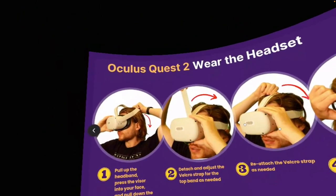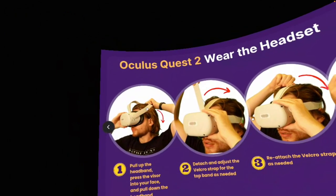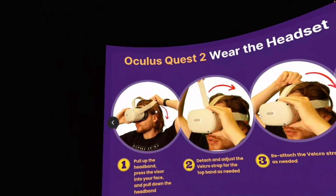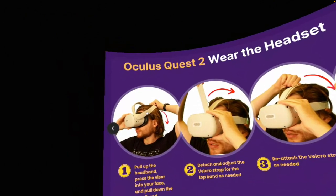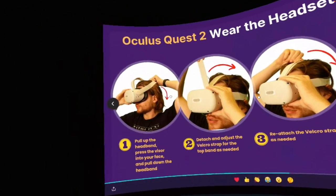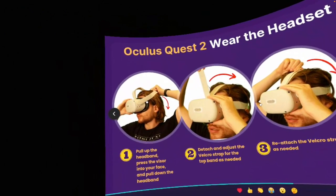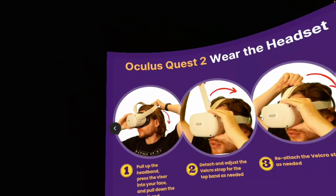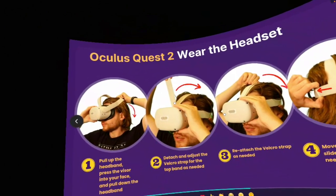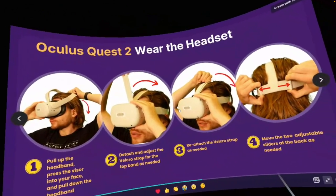To put on the Quest 2, similar principle, you want to pull up the headband so that the sides are 45 degrees. Just pull them up as high as they'll go, and it'll be about 45 degrees to the floor. The sides are a bit softer. There is a little bit of plastic behind it. But as with the original Quest, once you've pulled up the headband, press the visor into your face and then pull down the headband so that the back is at or below the base of your skull. Then you can adjust the top strap as needed and reattach it.